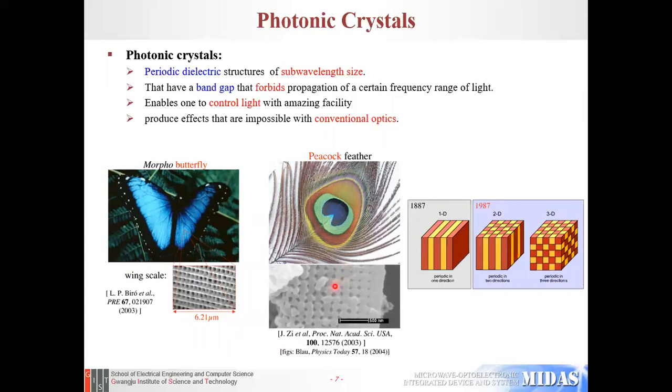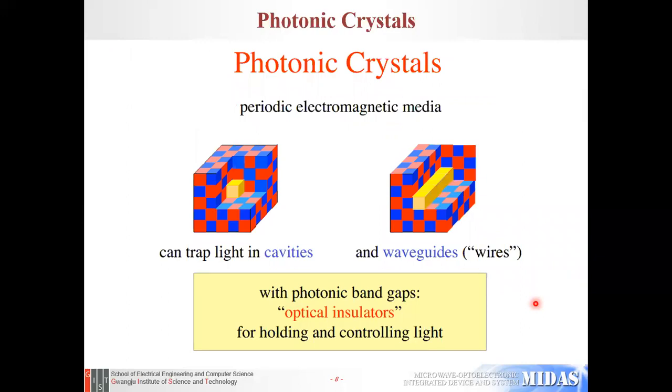These photonic crystals are already present in our nature. You can see those photonic crystals in the butterfly, where the material is a photonic crystal, and similarly in the peacock feather we can see those photonic crystal structures. Here we have shown the 1D, 2D, and 3D photonic crystals. Photonic crystals can trap light either in cavities, in waveguides, or in the form of wires, and they act as an optical insulator for holding and controlling light.